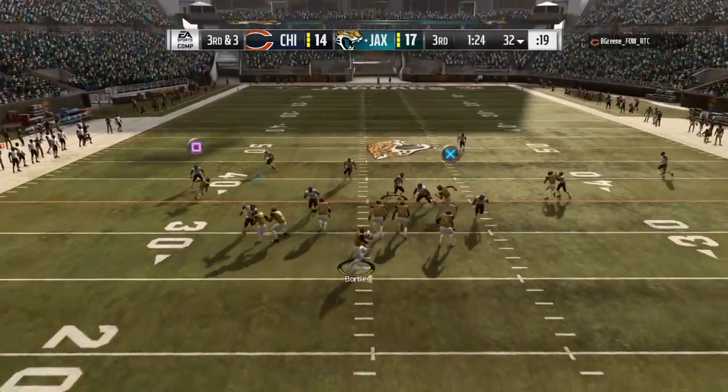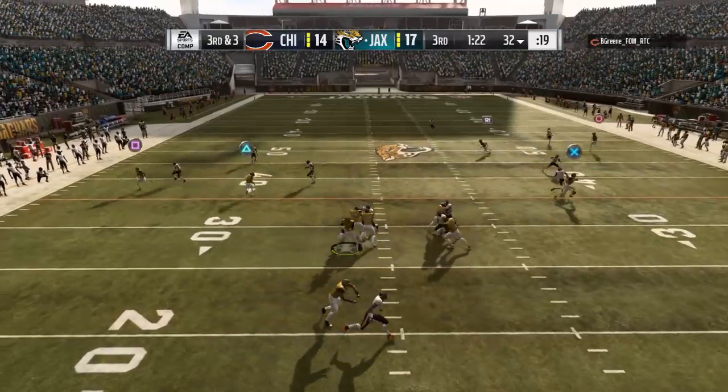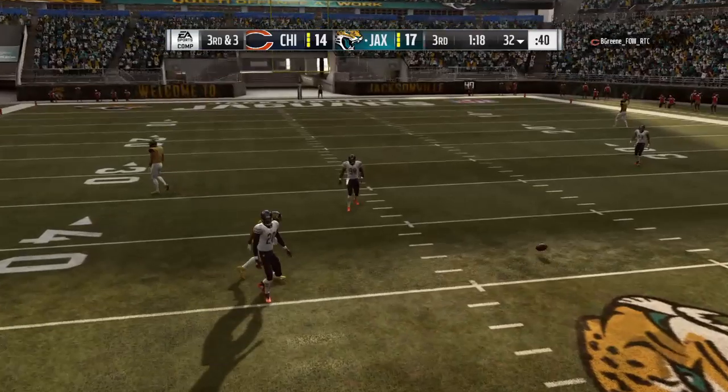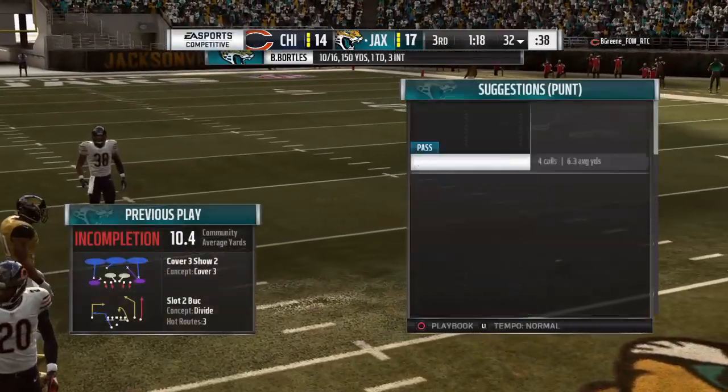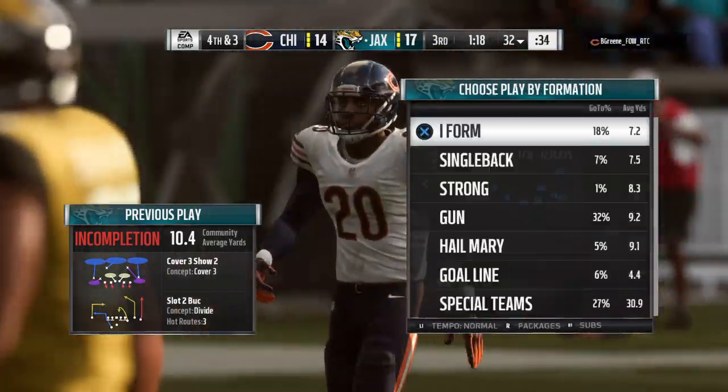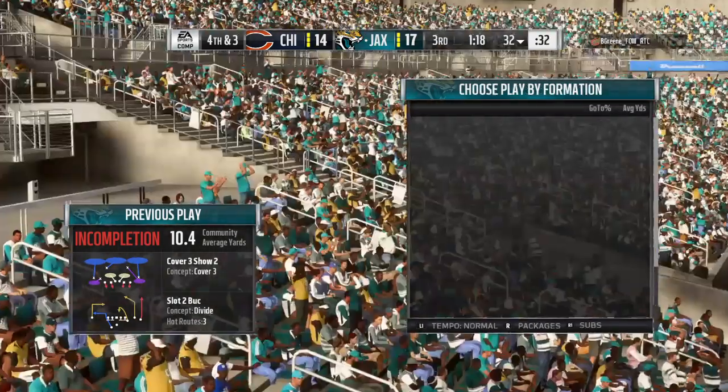From the gun, it's Bortles. Forced out to his left. Oh, he almost intercepted it. They're just forcing it into too many tough spots. That was almost a fourth pick of the game. And now fourth down.